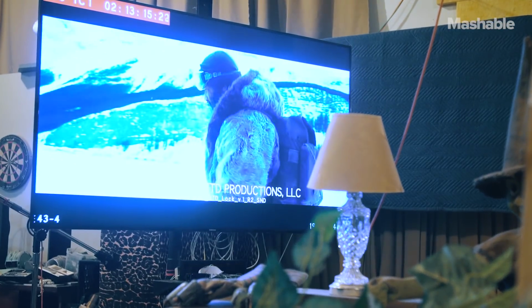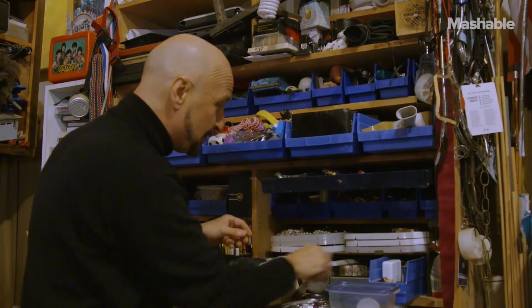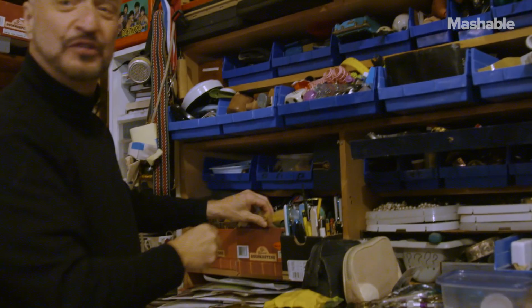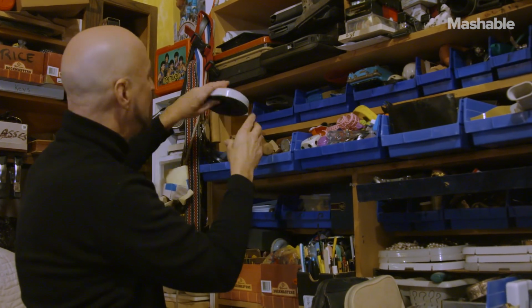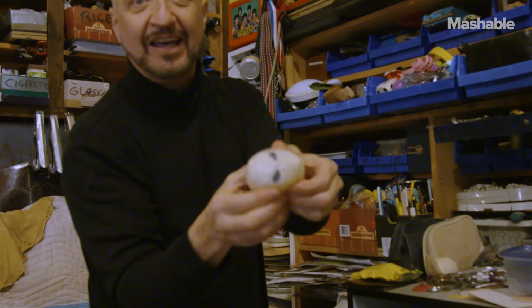I mean, I'm loaded with props. I have everything from wallets, I have jewelry, I have pearls, metal containers, pens, pencils, plastics used for fire, anything that's little pieces of wood. Look at this, little squeaks. Everything's got something, right? Little alien.